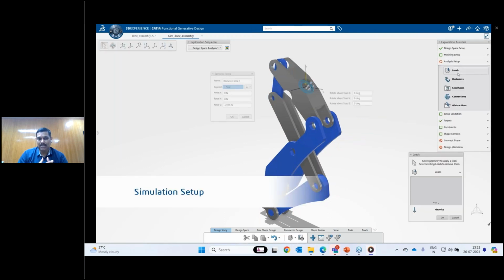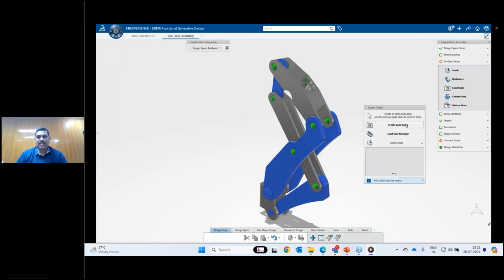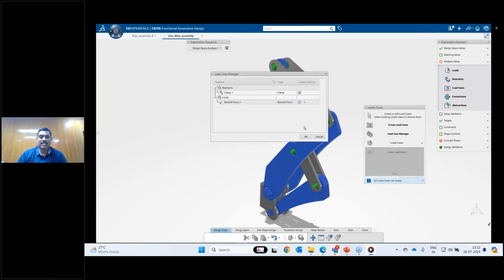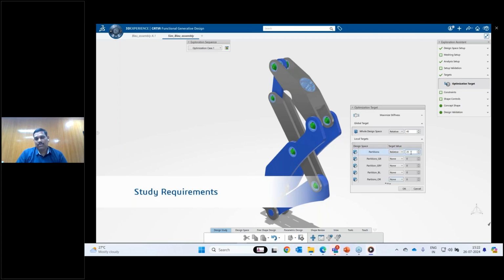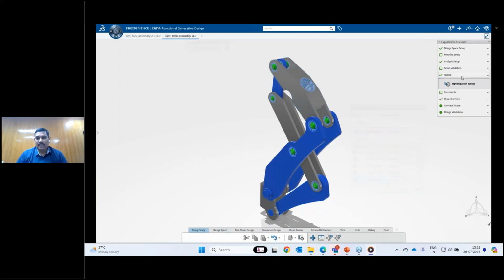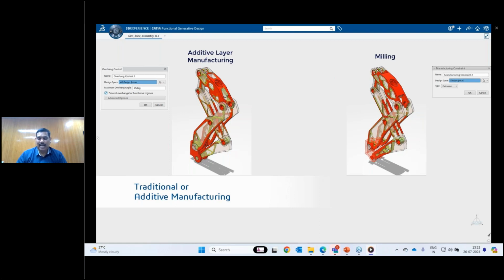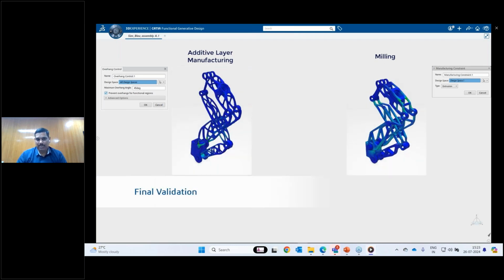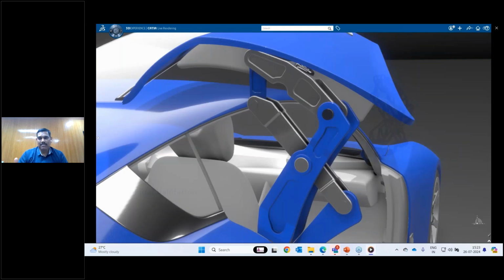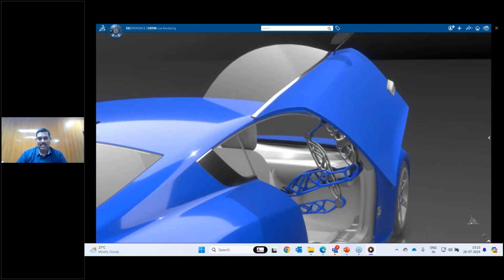Once I set this and the simulation setup is done, I am able to set even manufacturing constraints, say from the perspective of milling or casting, or even machining or 3D printing. I'm able to set up those manufacturing constraints along with the simulation setup and run through the iteration process. Now the software will find out where the stresses are coming in and where the material can be removed. Based on the manufacturing definition, whether it is milling or casting or something else, the software is able to calculate the optimized design shape. Now I need to look at the optimized design shape from the manufacturing constraints perspective, and I'm able to fit in the new optimized design which is seen here.